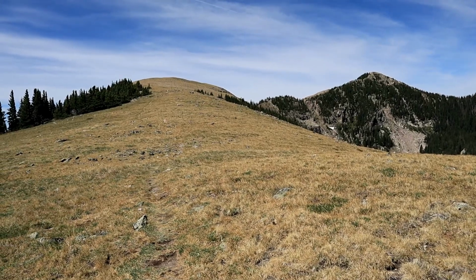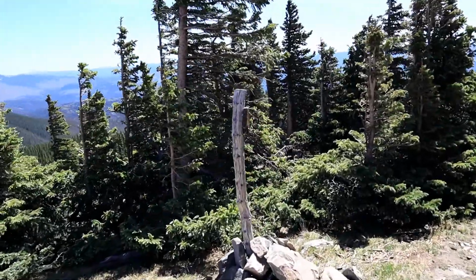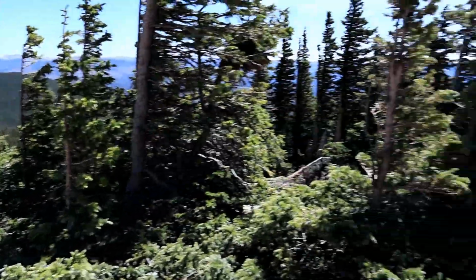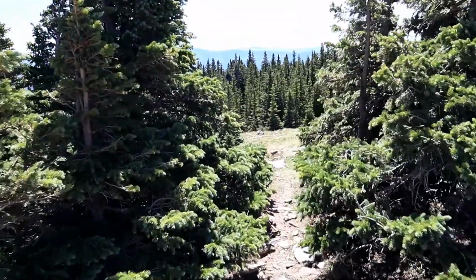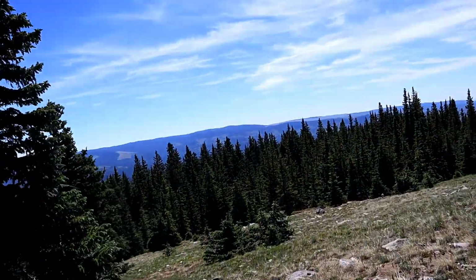Alright, here's the hillside I just hiked down. Here is the sign you want to look out for. It directs you back to the main trail. It's easy to spot though. I like hiking this section of trail past Penitent Peak. It's a pretty forest, and it really feels pretty wild back here because you're about the farthest from the trailhead. So anyway, I'm gonna just keep hiking and enjoy it.